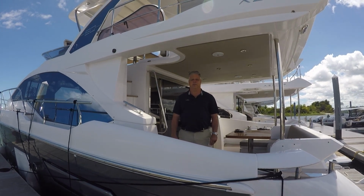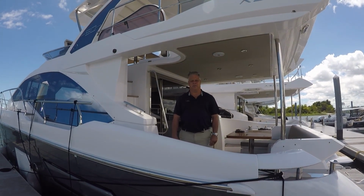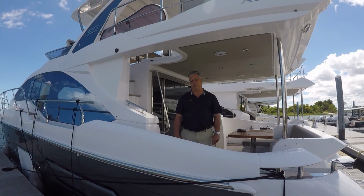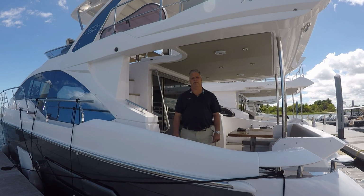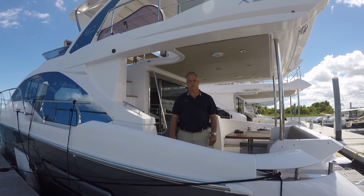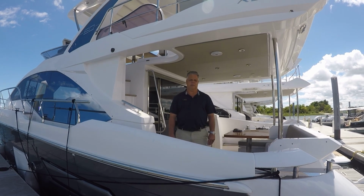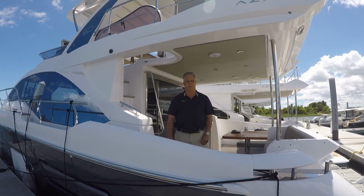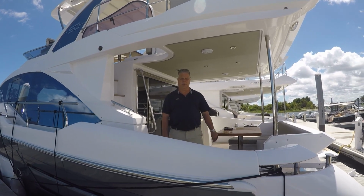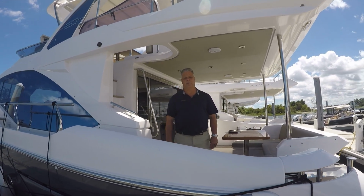Length overall is 52 feet 7 inches. It's 15.3 beam, just under 60,000 pounds, powered by a pair of Volvo 675 diesel inboards. The boat also has a bow thruster and a hydraulic swim platform. It's set up with 3 staterooms plus a crew, and now we're going to go on through the boat inside.